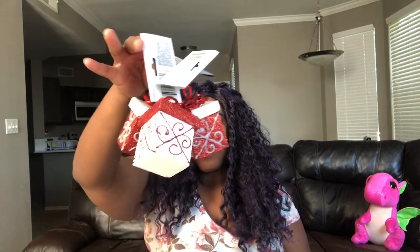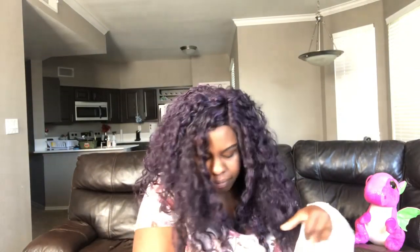So I got these ornament decors. I just thought these were really, really pretty and the kids cannot break them. I think I got four total. That's three of them, but I think there's a fourth one. I think it might be somewhere else. I don't know, but there is a fourth one somewhere.